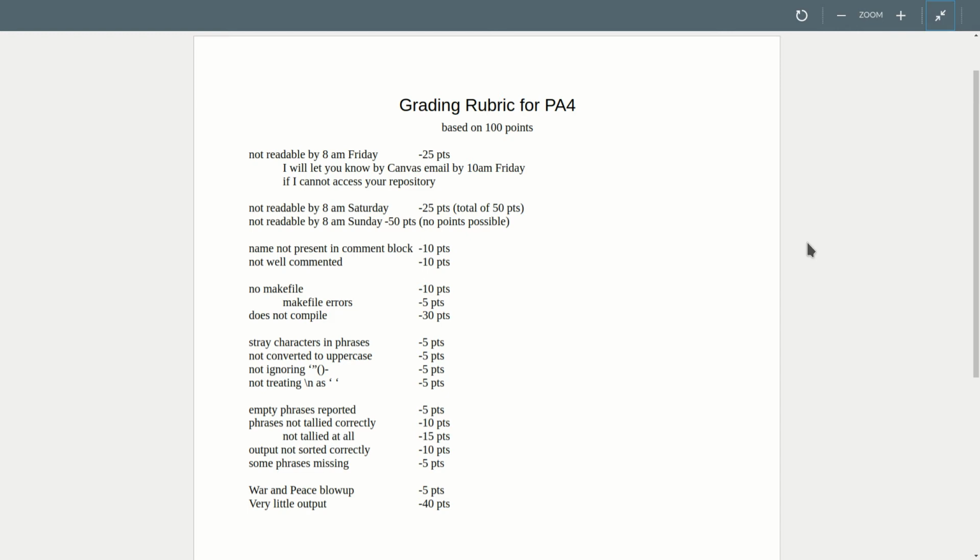Makefile is worth 10 points. A makefile with errors will cost you 5 points. And then just some things, and this is where there might be things that go beyond here. But some things, right: having extra stuff in your phrases that shouldn't be in there, not converting things to uppercase, not ignoring those characters that should be ignored, not treating new lines as spaces, and so on. Recording empty phrases, and that's a special case you need to check for, right? An empty phrase with nothing in it does not count as a phrase. So those are all 5 points.